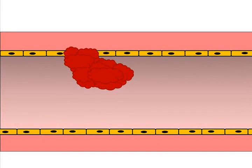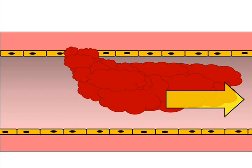In addition to expanding across the opening of the vessel, clots may also grow lengthwise inside the vessel. In many circumstances, a clot will grow in the direction of the blood flow. In other circumstances, the clot may expand opposite to the direction of blood flow.